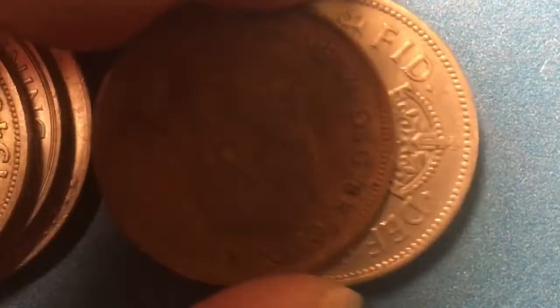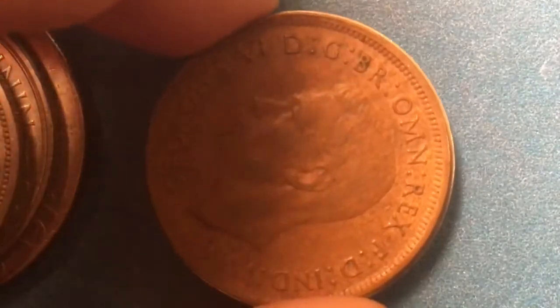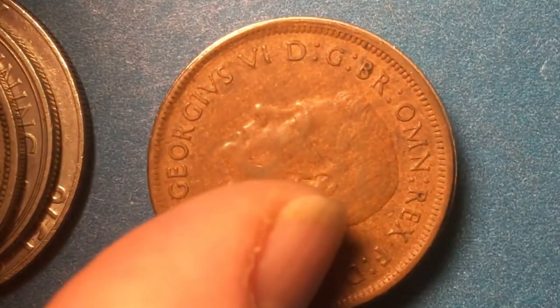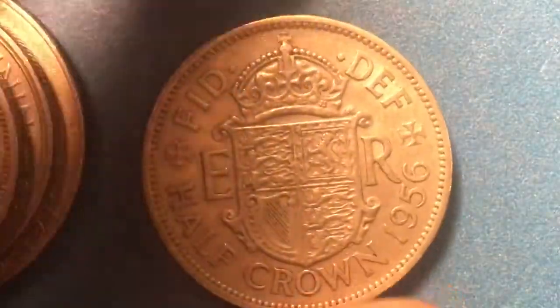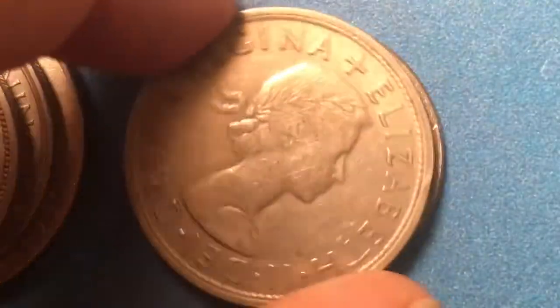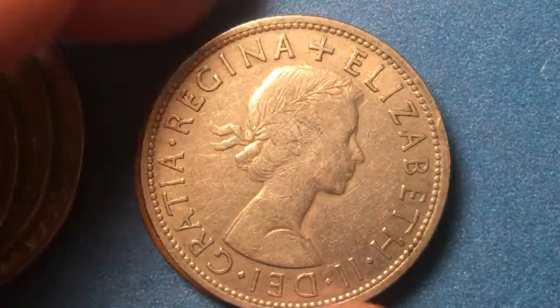So this is the half crown coin from Great Britain, and if we put it on top, we can see that we have edges pretty much all the way around on the half crown coin from Great Britain. And this is Elizabeth Regina, 1956 half crown, and there she is with that beautiful portrait of her hair ribbons flying out the back.